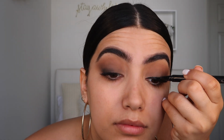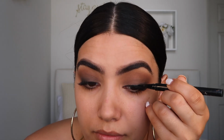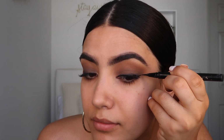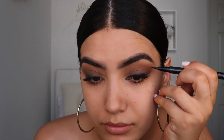For eyeliner, I'm taking this Stila waterproof liner to just line my eyes. And when I focus on the tip, I'm going to line it up with my bottom lash line, and bring it up like so.